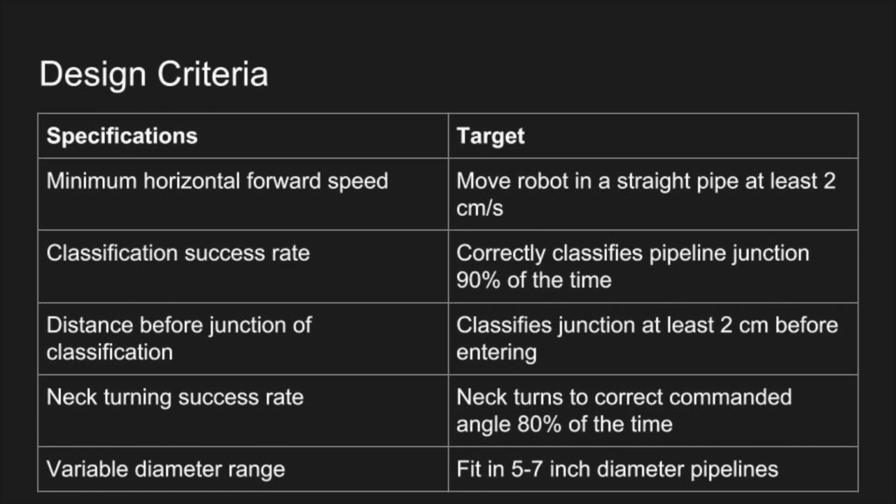First is the minimum horizontal forward speed. The robot needs to move in a straight pipe at least 2 centimeters per second. And then for classification success rate, the Pipebot needs to correctly classify pipeline junctions 90% of the time. Also, there's a distance requirement before entering the junction of classification. The robot needs to classify the junction at least 2 centimeters before entering it.